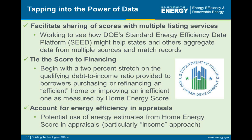There's another tool that DOE developed called the Standard Energy Efficiency Data Platform, which a number of states are using in the commercial building world. The nice thing about this tool is it lets you bring in data from lots of different sources. It could be tax assessor information and utility bills and all sorts of different information, including the score. You can match them up very easily, and then you could share that information as you see fit. So it's something that states or localities would probably be using, and we're working with them to see how that most readily can be done.